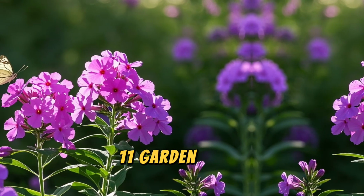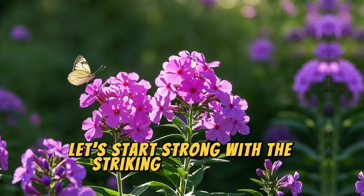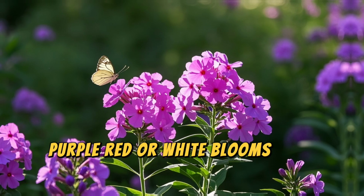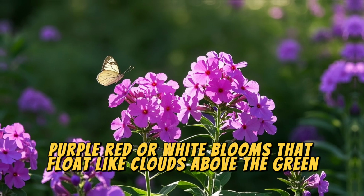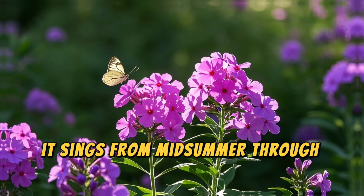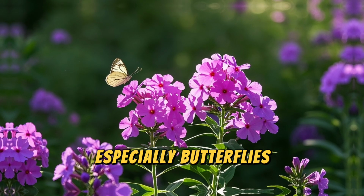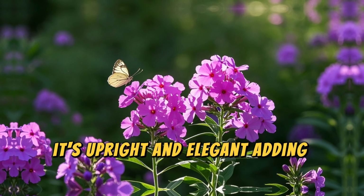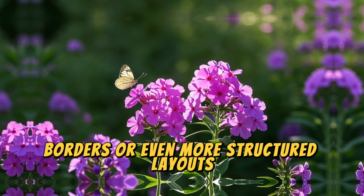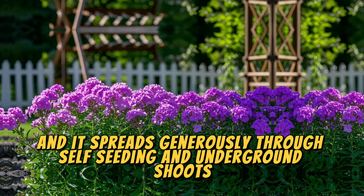11. Garden phlox, Phlox paniculata. Let's start strong with the striking garden phlox, known for its towering clusters of pink, purple, red, or white blooms that float like clouds above the green. This perennial doesn't whisper, it sings. From midsummer through early fall, garden phlox becomes a magnet for pollinators, especially butterflies. It's upright and elegant, adding vertical drama to cottage gardens, borders, or even more structured layouts. And it spreads generously through self-seeding and underground shoots.